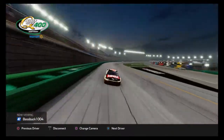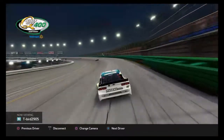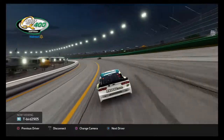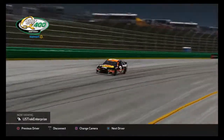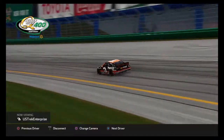Like I said, now Bass is back in his own little world, the 88 trying to give chase. The 51 on fresh tires, trying to see what kind of damage he can do to this gap. Right now, as we go into, well, what lap is it right now? Coming to lap 100.